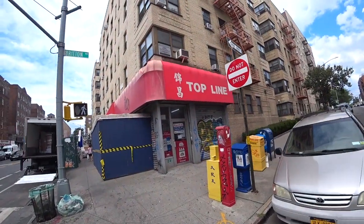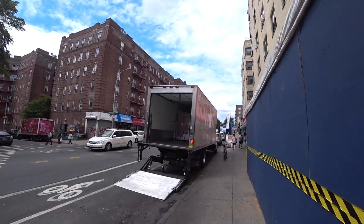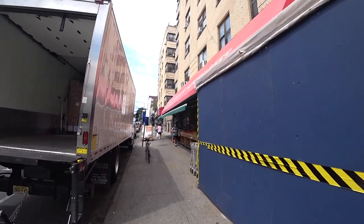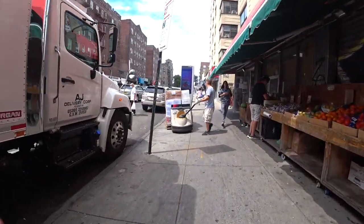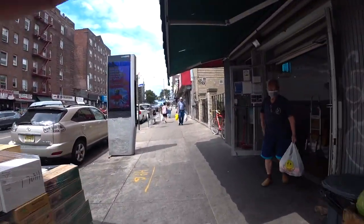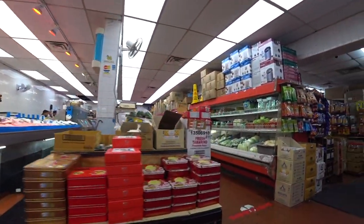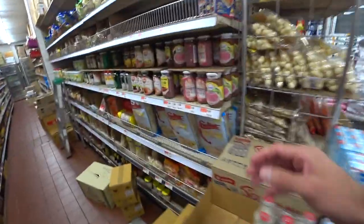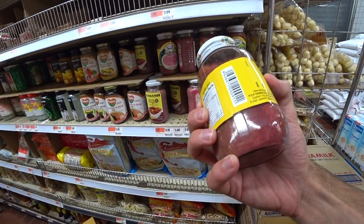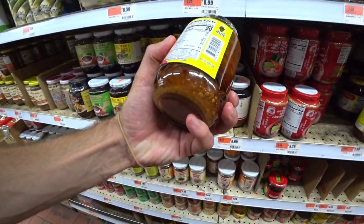Okay, we keep looking for some Malaysian products. I've heard rumors. Top Line supermarket has Malaysian food and Indonesian food. So let's see if Top Line can deliver, because I'm blanking out so far. Ooh, this looks good. Endless. Here we go. Back to, what is this? Manufactured in the Philippines. This looks much more promising though. Product of Thailand.